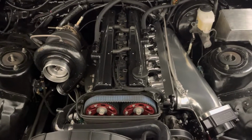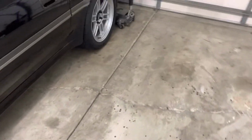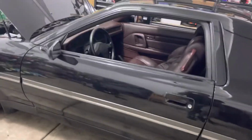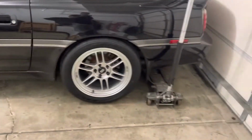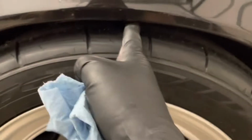I have some good news. I have some somewhat bad news. I'm trying to track down the bad news at the moment. So good news, I got the car alignment done. Steering wheel straight and alignment's done. The back has about a finger of space.